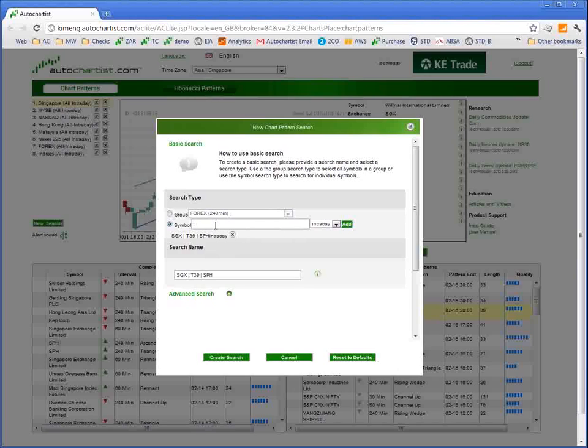I'm just writing some names that I see on the list in the back end. So Hong, if I start typing Hong, there's some on the Hong Kong Exchange, some on the Singapore Exchange, some on New York Stock Exchange, and some on Kuala Lumpur Stock Exchange. So let's say I want to see the Singapore one. Hong Leong Asian Limited. Add that one, and add.